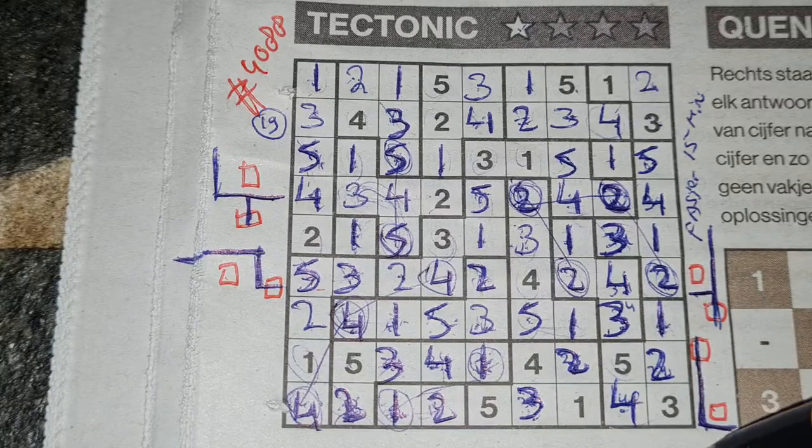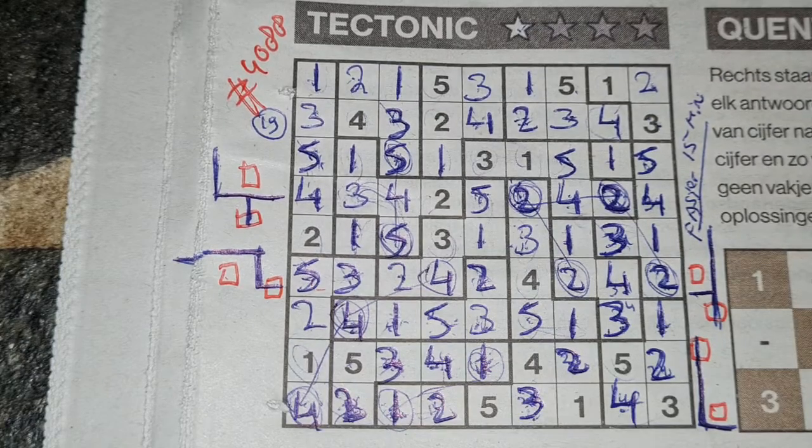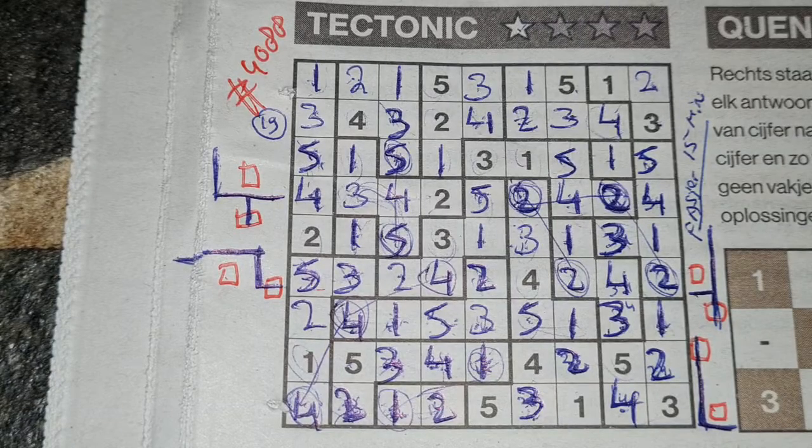Finish in 11 minutes. Wow. Faster than 50 minutes, told you. It's a 1-star Tectonic, and I like this one. Yes, I really do. Do you think so?